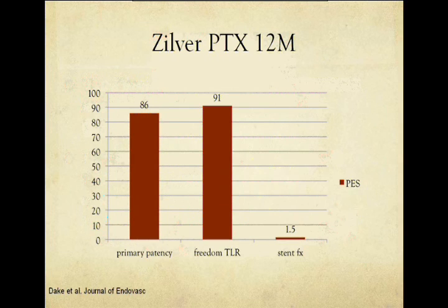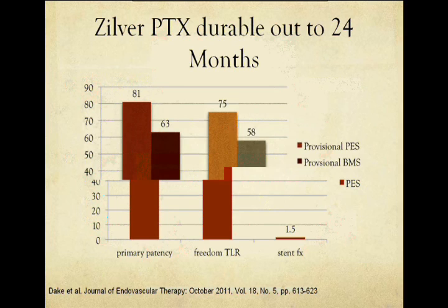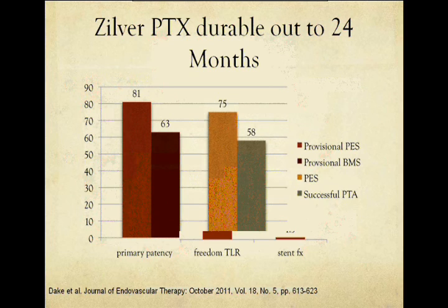is extremely good. It's 86%, which is one of the highest, if not the highest, primary patency rates for stents in the SFA, with a very high freedom from TLR rate and a very low stent fracture rate. When you go out to 24 months, you can still see an excellent primary patency rate up to 75%.